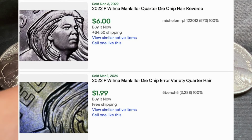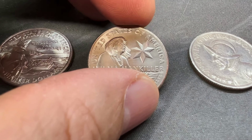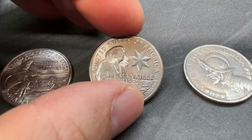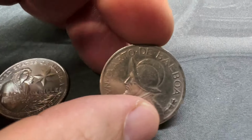Now, I did see some crazy sales of this on eBay, like around $6, $7, $8. Perhaps you'll get lucky and get that, especially on a really nice quality coin. But I would anticipate you getting a dollar or two if you can sell it. And of course, there's not a lot of value here.